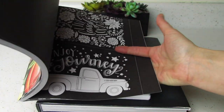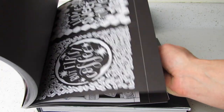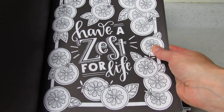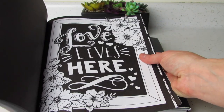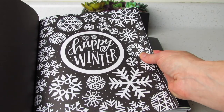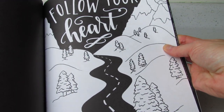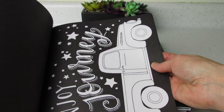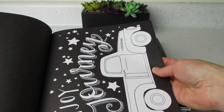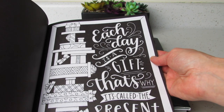I like that those are a smaller size. Focus on the positive. But first coffee, have a zest for life, cute. These are all frameable, so pretty. Love lives here. Happy winter, happy fall. Aw, follow your heart, I like that. Be full of joy, follow your arrow. Oh, so the images that we have in the back that are smaller are just copies of the larger images. Each day is a gift. That's why it's called the present.